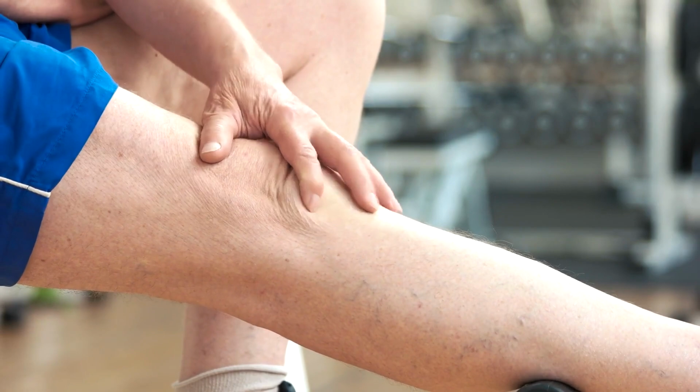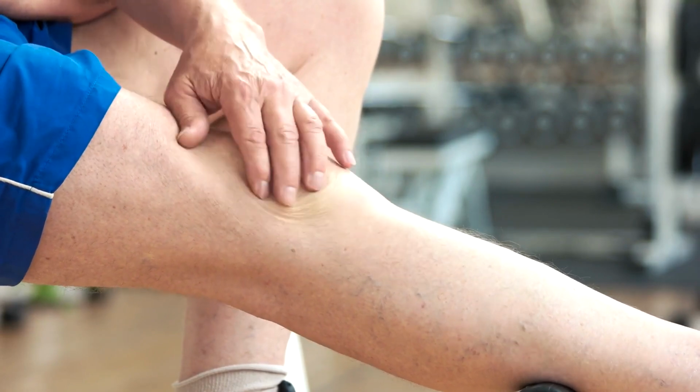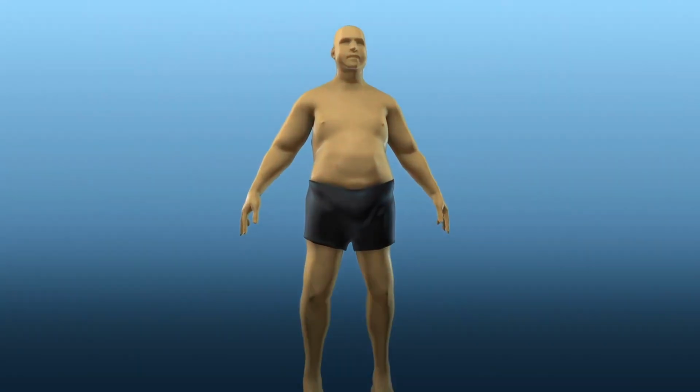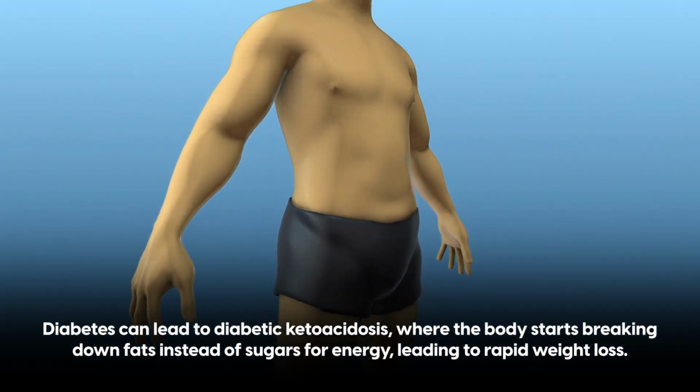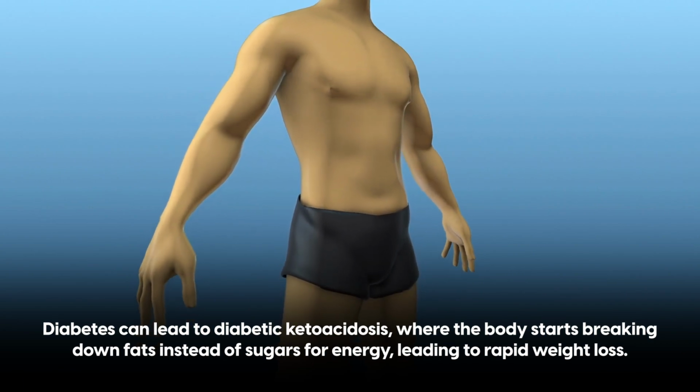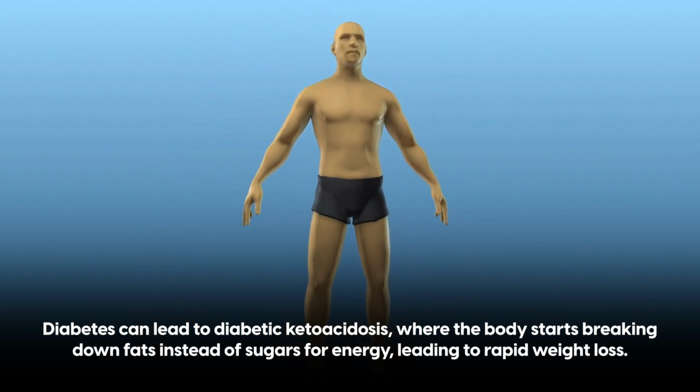It's worth noting that sudden weight loss isn't always about kidney problems. Diabetes can lead to diabetic ketoacidosis, where the body starts breaking down fats instead of sugars for energy, leading to rapid weight loss. Either way, if you're losing weight suddenly and without trying, or your appetite drops through the floor, it's important to see a doctor as soon as possible.